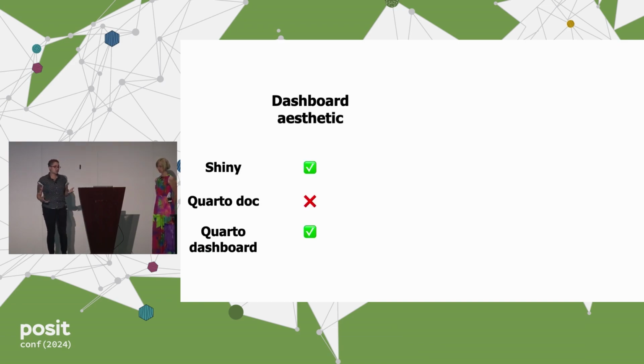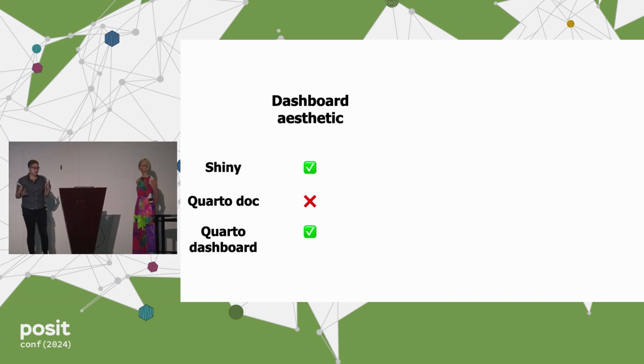The first thing was that we wanted something with a dashboard aesthetic. We didn't want a document that we had to scroll through. We just wanted to be able to look at it, click on a couple of things, and get the information that we needed.